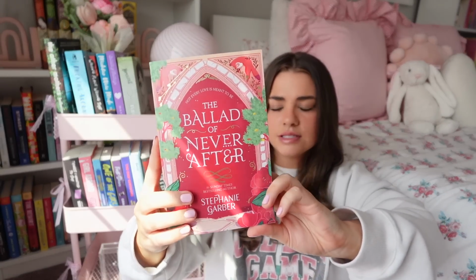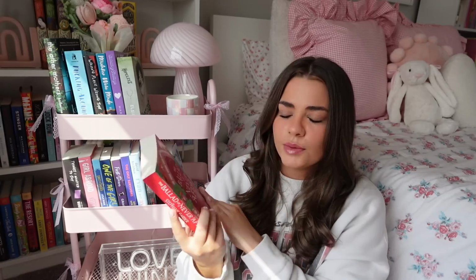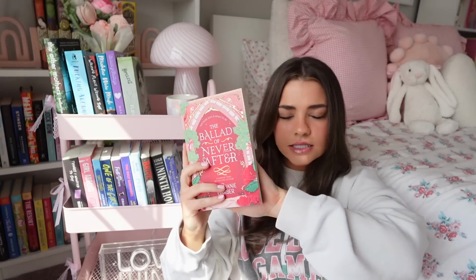Obviously this cover is so stunning and I know a lot of people are in love with this series, so I'm excited to just continue it and jump into The Ballad of Never After. So book number 6 for April is going to be The Ballad of Never After.